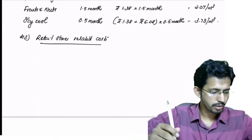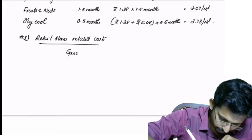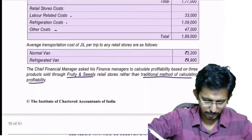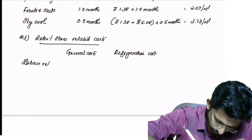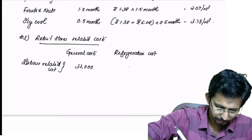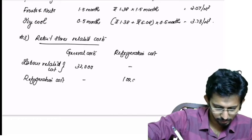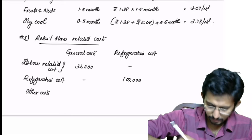Okay, retail store related cost. Also, you can classify into two, that is general cost and refrigeration cost. So what is the classification? Labor related cost 33,000 is a general cost, so 33,000. Then next is refrigeration cost 1,09,000. Then other cost to the extent of 47,000, which is a general cost.